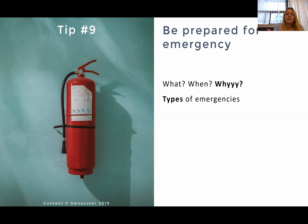So what types of emergency am I talking about? Well, all kinds of emergencies. It can be a natural disaster, okay. It can be a medical emergency. It can be a legal emergency. Maybe you need to go to your home country unexpectedly. This sometimes happens, or maybe you lost a document and you need to replace it. What do you do? So there are a few strategies that I will suggest here.